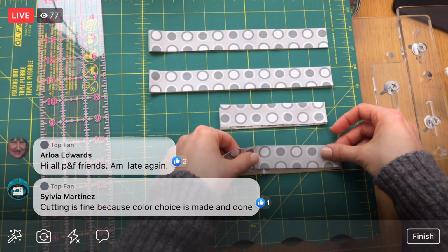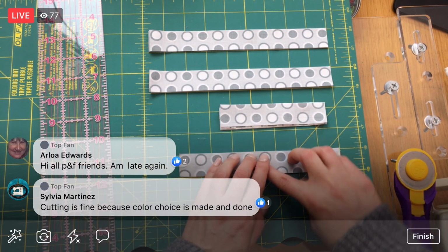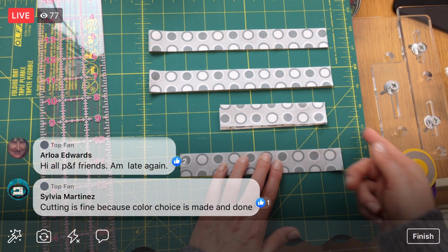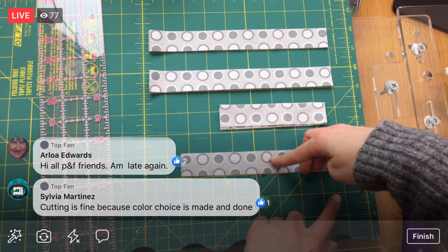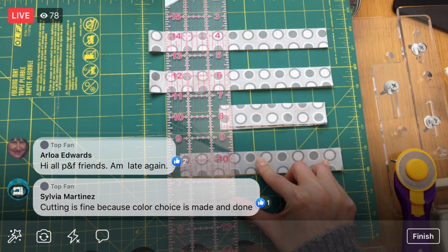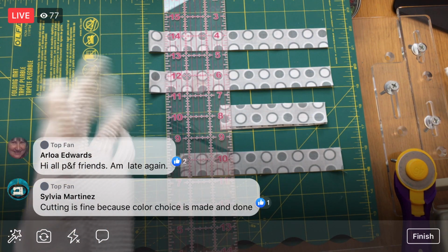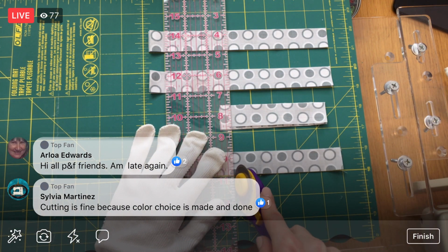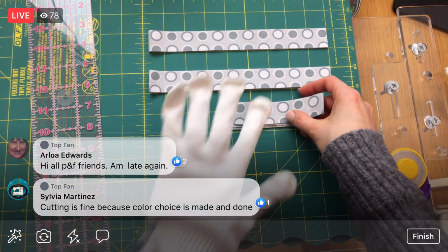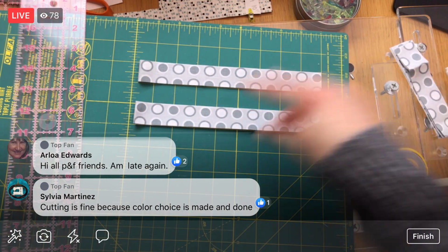Look at all these cute little dots. Yeah, again, our edges don't have to be perfect on this block, I don't think. So we'll just go like that. Okay, and that's 8 5-inchers. And then we need our 8-inch ones out of here.